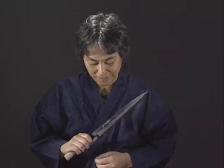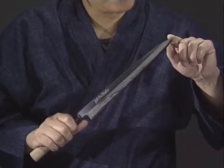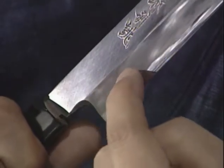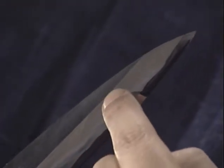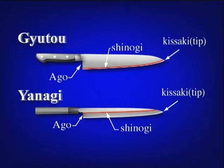This is a Yanagi knife. As in the chef knife, this is the ago, or heel. This is the kisaki, or tip. This is the blade road on the Yanagi knife. The blade road on the Yanagi knife is wider than on a chef knife. This graphic shows the parts of the gyuto, or chef knife, and the Yanagi knife. The red shows the shinogi line above the blade road.